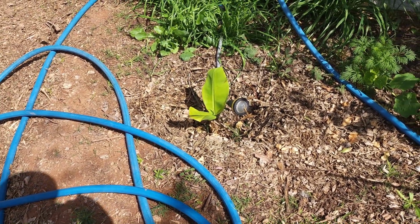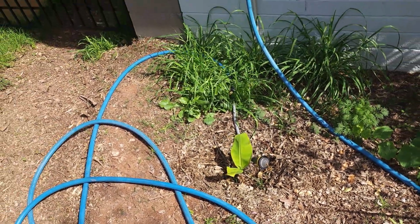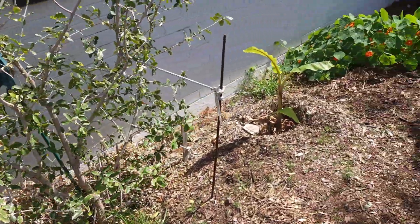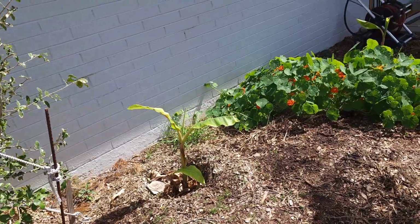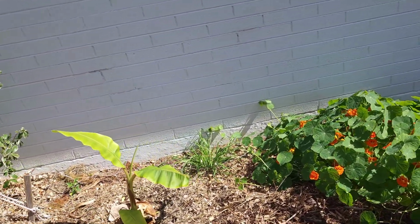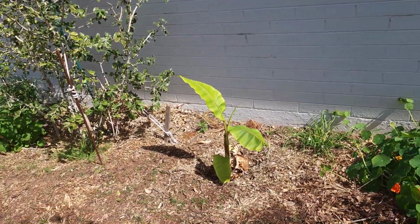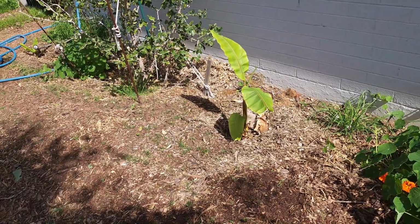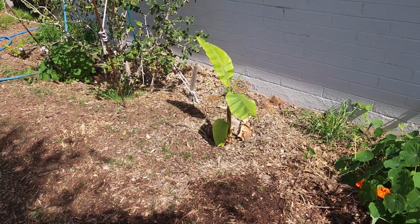It survived the winter after transplanting in November. I moved all the bananas around to different spots from our original spot, which was in too much sun, and therefore was also affected more by the cold because it was in more of an open spot. So we're trying a bunch of different spots for bananas to see what works best.